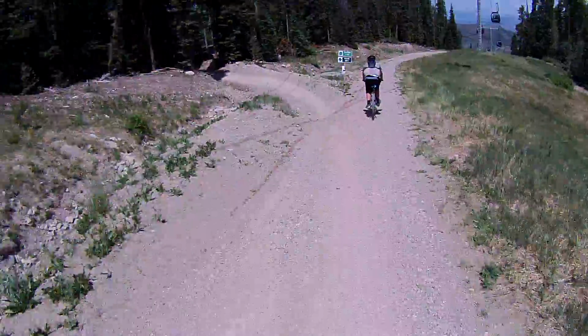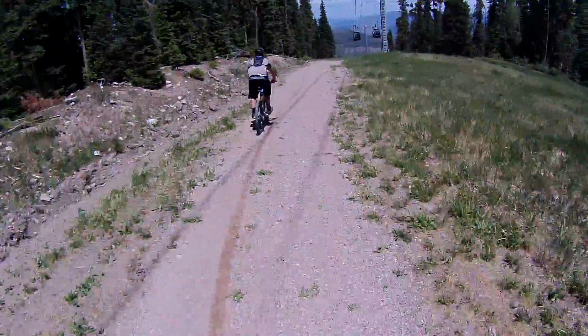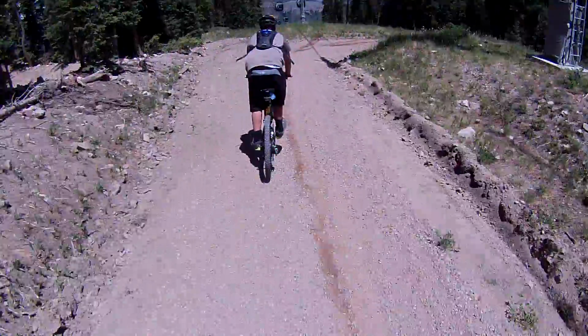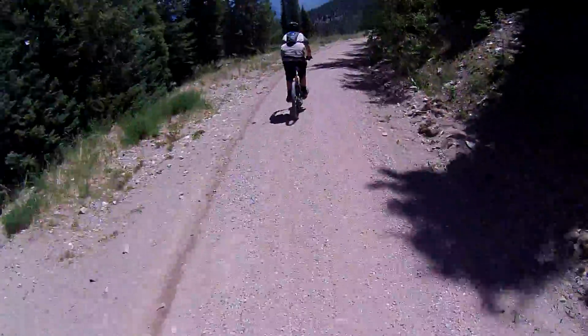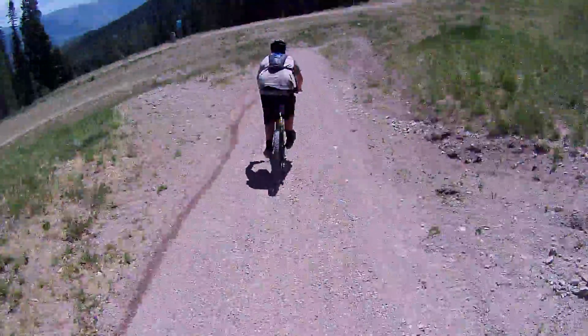That's Valhalla right here. Full-on freeride trail with, I don't know, 100 jumps. It's almost 3 miles long. Drops about 1,400 vertical. And we're doing what they call their easier trail, but it's still pretty technical. Not this part, but when we get into the single track.